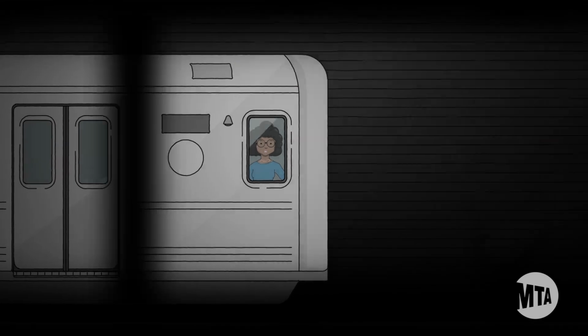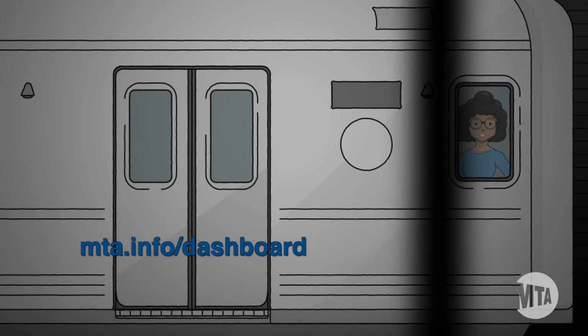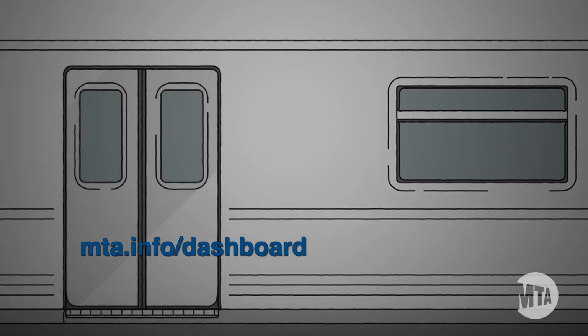And that's what subway performance metrics are and how they keep the MTA moving. Learn more about our metrics at mta.info/dashboard.